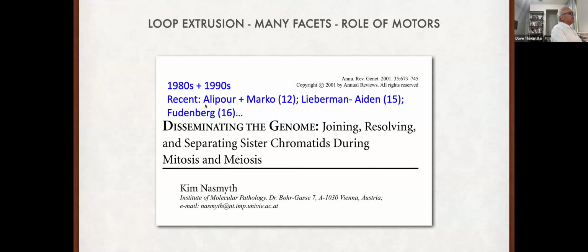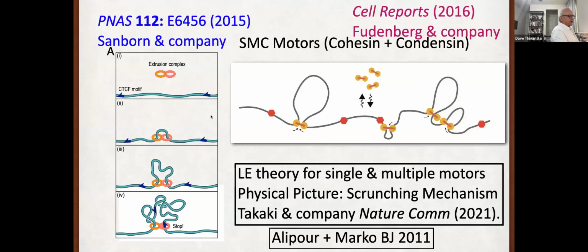But the first real sense of what that would mean in practice was proposed by Alipour and Marko in a paper published in 2012, which I'll briefly describe in a second. That was followed by a couple of other groups: Erez Lieberman Aiden, when he was leaving MIT for Harvard, and then Mirny subsequently. So the basic physical picture began with John Marko's work, and was then carried further by these two groups.